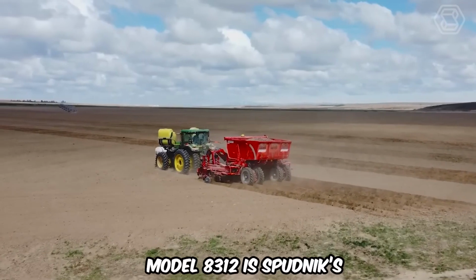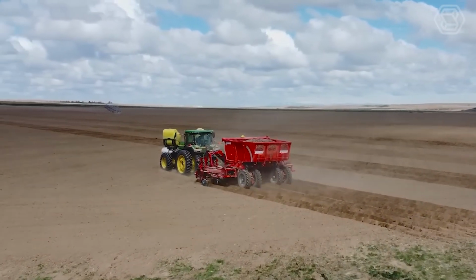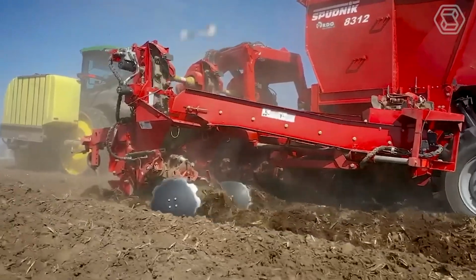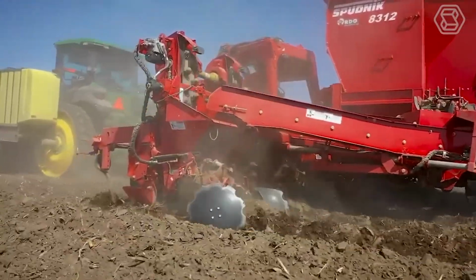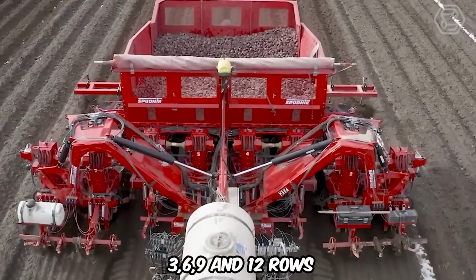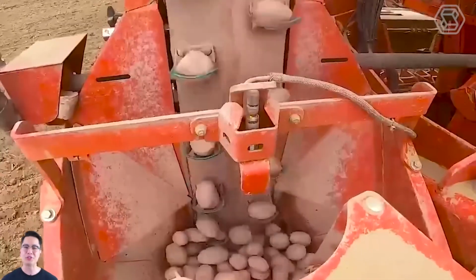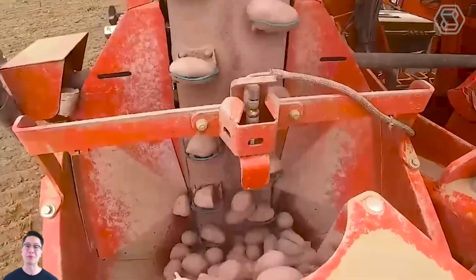Model 8312 is Sputnik's first folding potato planter that can fold from 12 rows to the width of a 6-row machine, making it much easier to move in the field. The versatile machine can plant 3, 6, 9, and 12 rows at the same time, allowing you to plant product in all areas of the field you're working on.